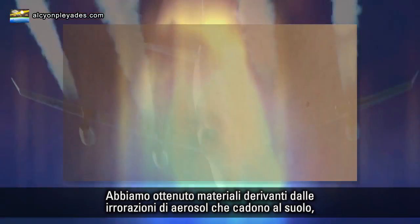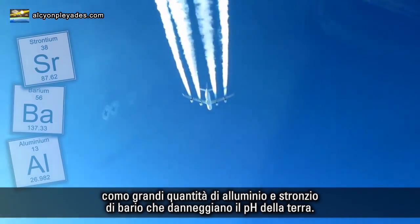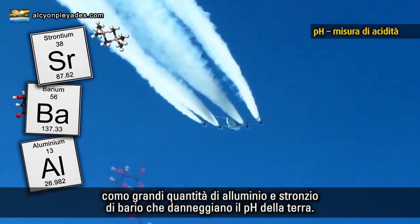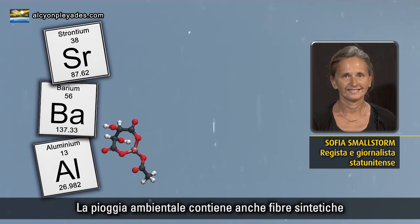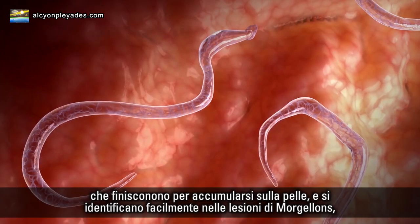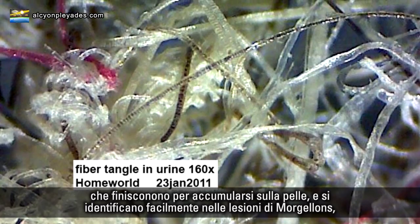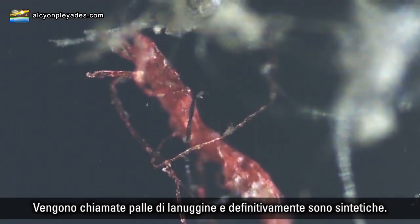From the aerosol spraying, we are getting materials that descend into the environment. There's a lot of aluminum, barium, strontium hitting the ground and affecting the pH of the soil. There are also synthetic fibers in the fallout, the environmental fallout. These fibers eventually take up residence in the skin, and they are very, very traceable in the Morgellons lesions. And these are fibers that don't match anything in a university or research facility database. Puffballs, they're called. They're definitely synthetic.